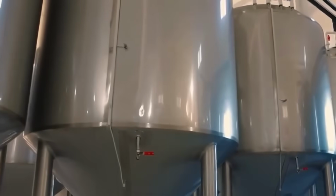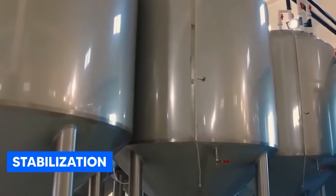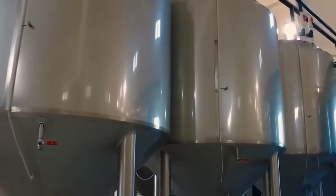The next phase in whipped cream production is stabilization. To enhance the cream's ability to hold air and maintain its fluffy texture, stabilizers such as guar gum, carrageenan, or xanthan gum may be added. These ingredients help prevent separation and improve the cream's whipping properties.